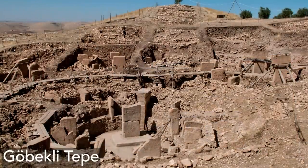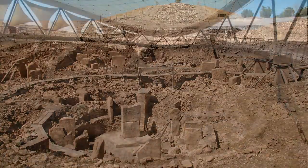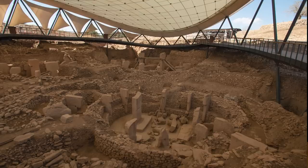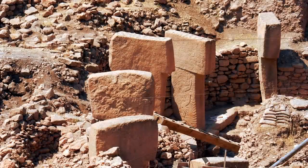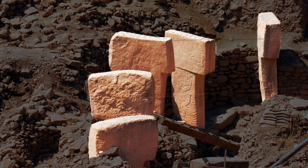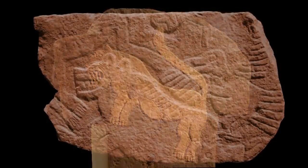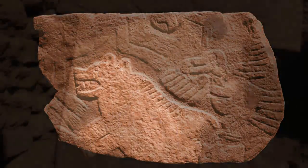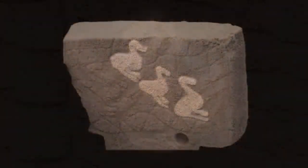This is Göbekli Tepe, an ancient ruin in southeastern Turkey. Stone structures cover 9 hectares, about 18 football fields. Filled with circular rooms, its purpose remains a mystery. Embedded in the stone walls of the rooms are decorative T-shaped pillars. Carved into the pillars are lions, bears, wild boars, lizards, spiders, and surprisingly, ducks.